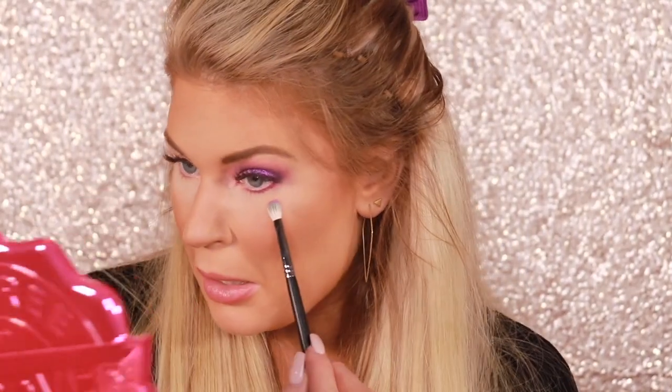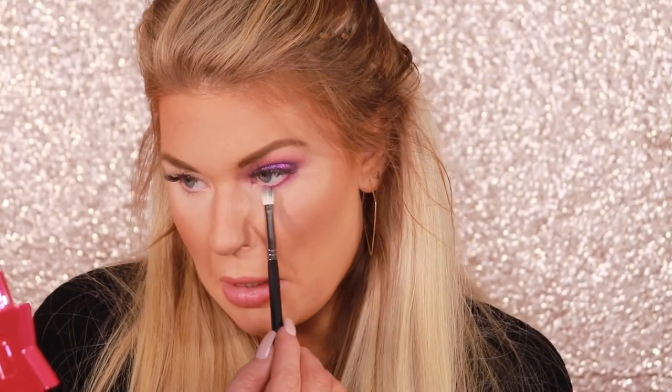I'm now gonna go into just a small, the Morphe M456, and I'm gonna go into Hiking, which is what we went in with second. And I'm just going to use that to blend out what we put on with the definer brush. Alright, now I'm going into Royal Pain, which is what we used as the transition. So, there is the eye look.